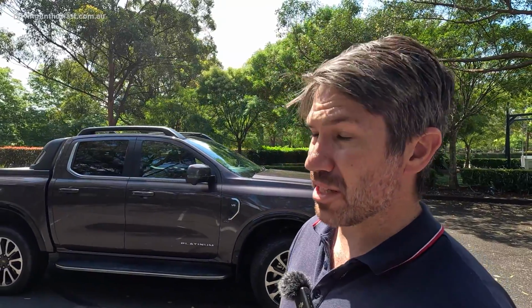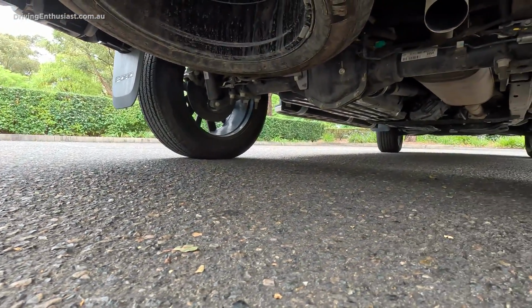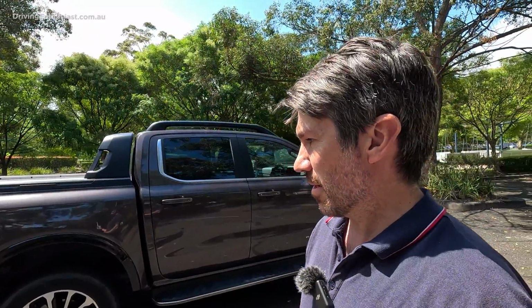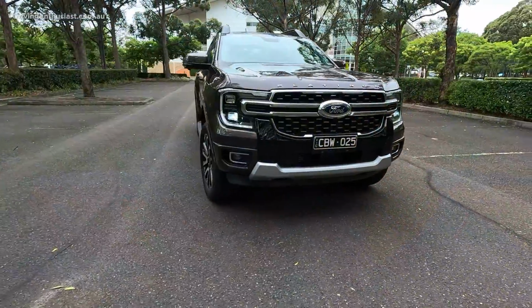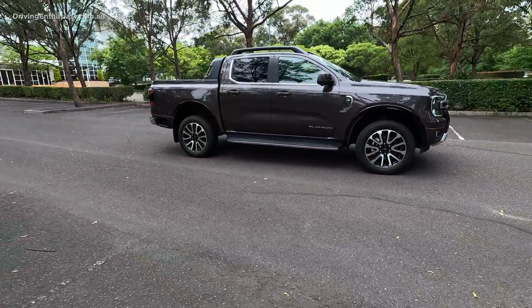So utes usually feature a live axle rear end with leaf springs. Leaf springs are very heavy duty, but they're not known for comfort. The Ford Ranger Platinum comes in to try and bridge that gap between luxury SUV and utilitarian workhorse. It's kind of a luxury version of the new Ranger.